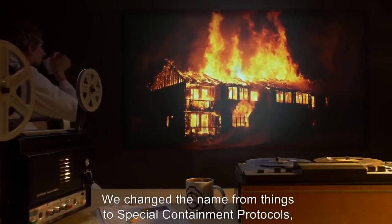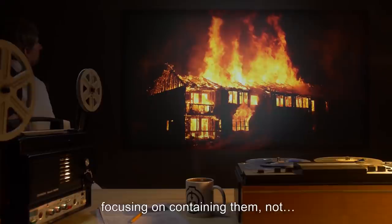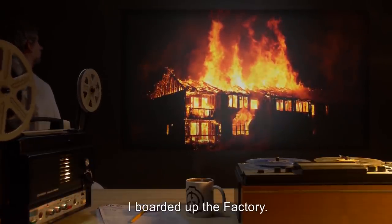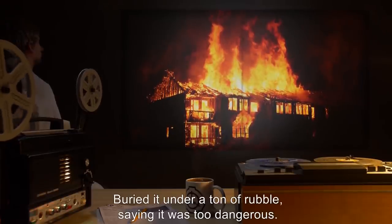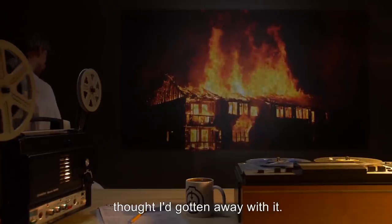We changed the name from things to special containment protocols, focused on containing them, not anything else. The others were curious, but understood I had my reasons. I boarded up the factory, locked it shut, buried it under a ton of rubble, saying it was too dangerous. I thought I'd gotten away with it.